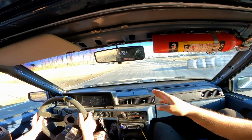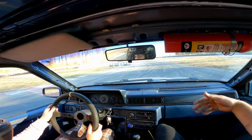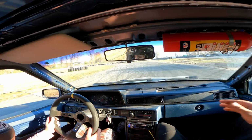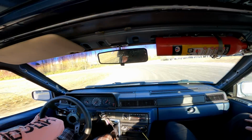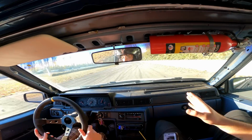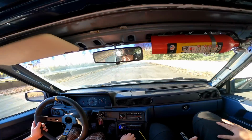Close to the inside of the corner, just kind of in the middle, right? So put her in second, drop it down to second right now. Okay, more speed, more. Yeah, turn and pin it. Yeah. So careful, because when you come out of it, you gotta have your wheel in the right spot or else it'll shoot you at the wall.